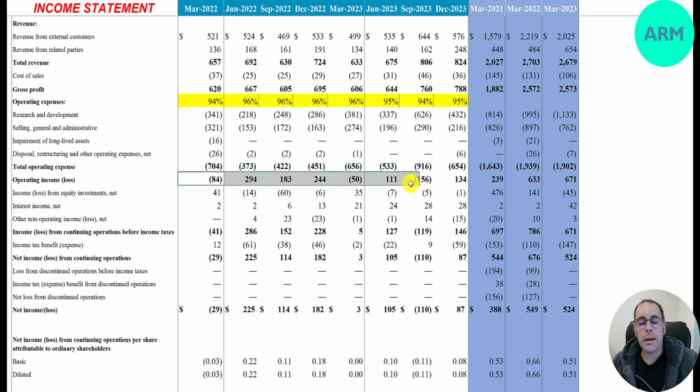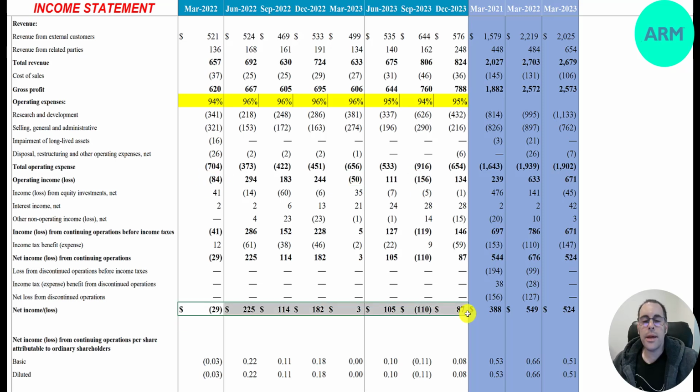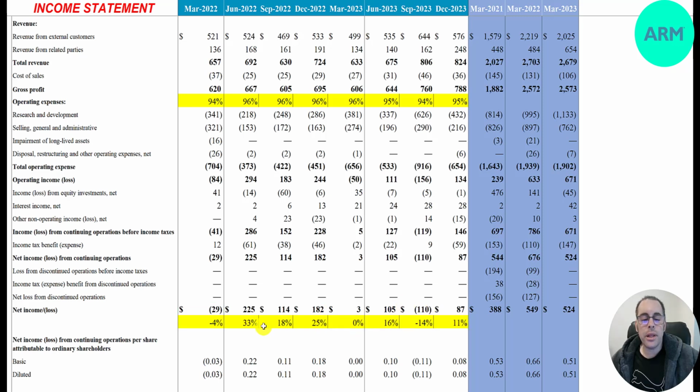Their operating income is positive each quarter except the first quarter of 2023 and the third quarter of 2023. Oh, also the first quarter of 2022. And they do have positive net income every quarter except the first quarter of 2022 and the third quarter of 2023. Their net margins range a lot. Their best net margin is in the second quarter of 2022, 33%. Their current net margin is 11%. On an annual basis, they do have positive net income each year.